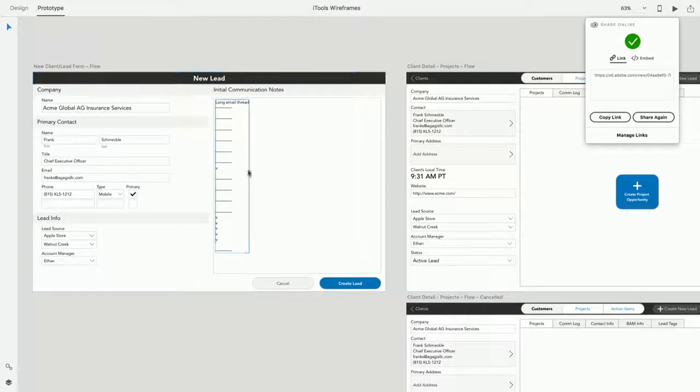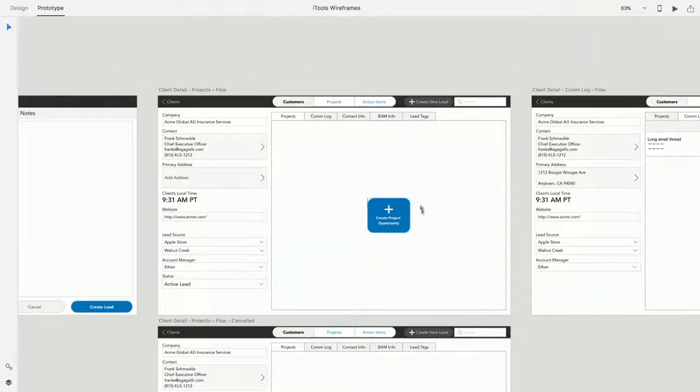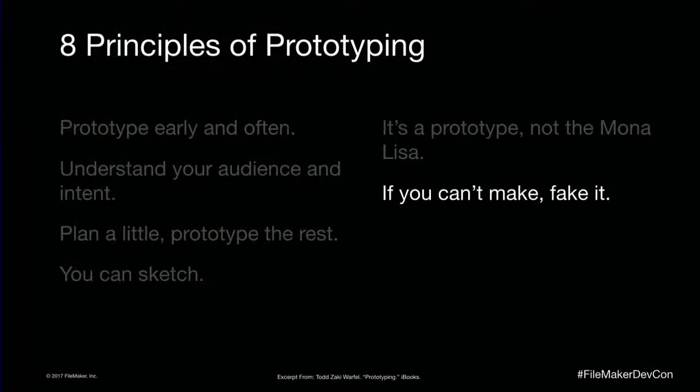So up here, you'll see I have this version of the project plan that has this new button. Well, that wasn't in another version of it, but I faked it. You just fake it. All right, so that's, if you can't make it, fake it.